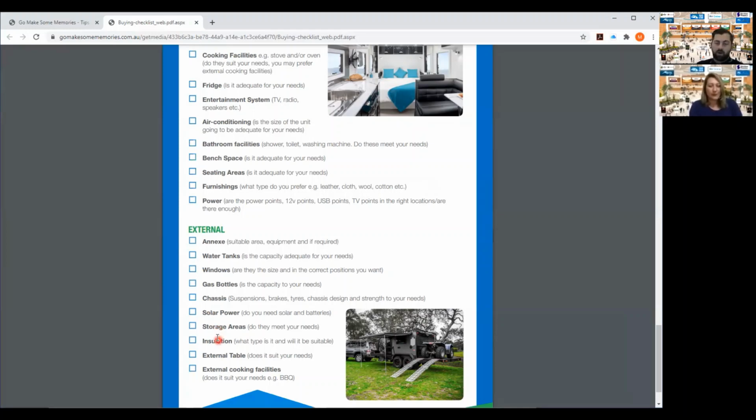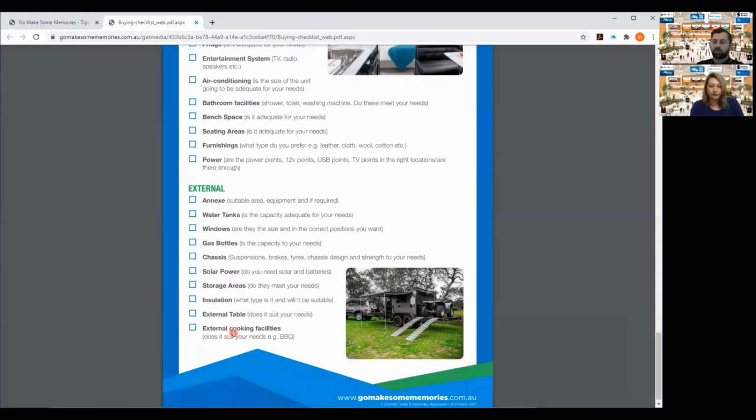It's no different to a home. Everyone does it slightly differently, and there are different types of materials. External tables, if you want areas outside, and also your outside cooking areas as well. So that's probably the list that we've put together, which probably doesn't clarify what product we would buy, Linda, but it gives people a starting point to think about the process.